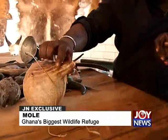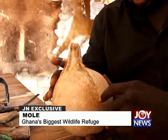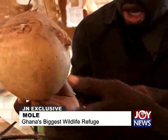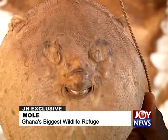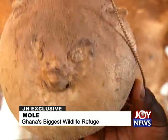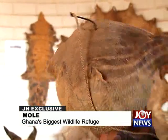Isn't it like a gourd, like for water? No, this is a fish. It's a globe fish, very poisonous. Oh, really? Found where? In the Moli River. Wait, is this the face of the fish? Yes, that is the face of it. Oh my goodness, this is ugly and scary. You can find this in the river? In the Moli River. And that's the tail.